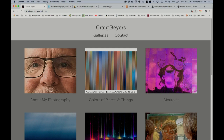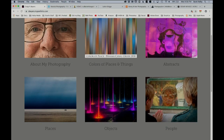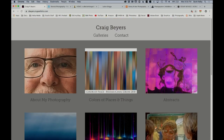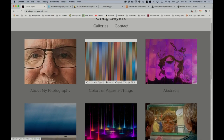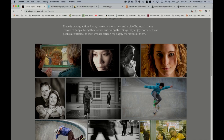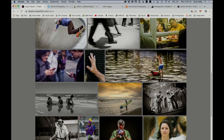Craig Byers. So, Craig, where are we at here, bro? Go right into a portfolio. I would make about my photography last. And plus, it's a very, very close photo, and it's not sharp. It's kind of pixelated, and it's not an awesome way to start. Let's look at people. It's the right amount. Not a terrible layout.